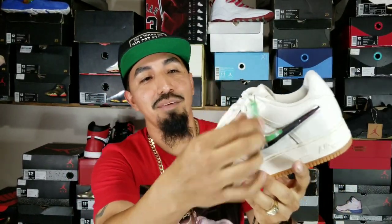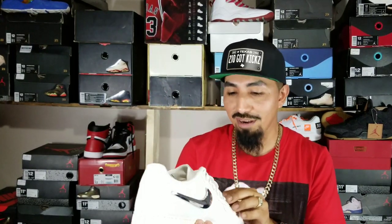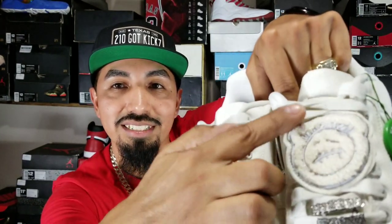Has that StockX verified tag. And man, let me just tell y'all, this is the first time I've seen them in person. I never unboxed them. I just received it right now. These are fresh. Bruh. Has that Nike Air branding on it. I might have to turn the cameras down. Hopefully y'all can see it though.